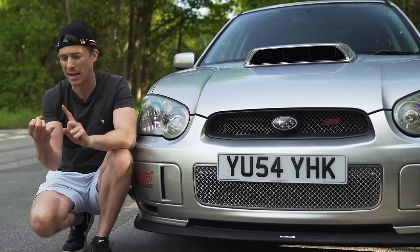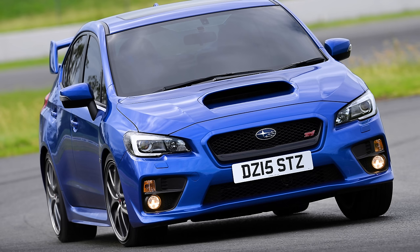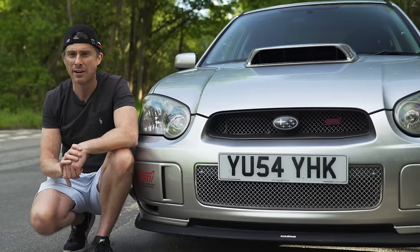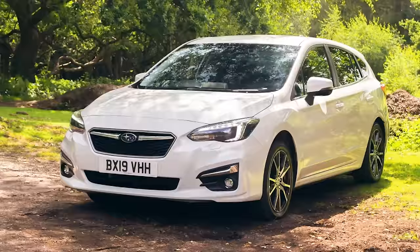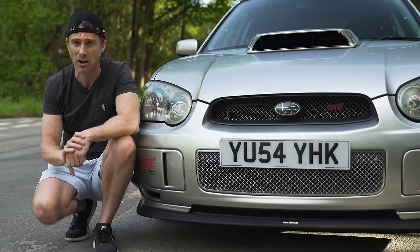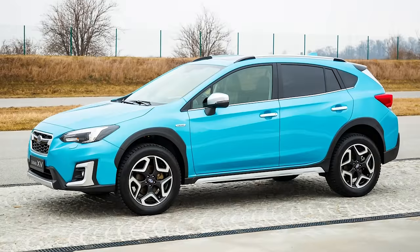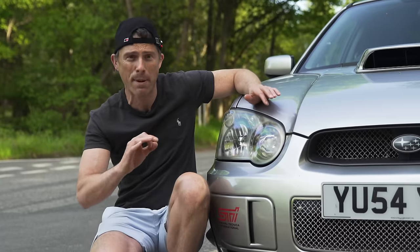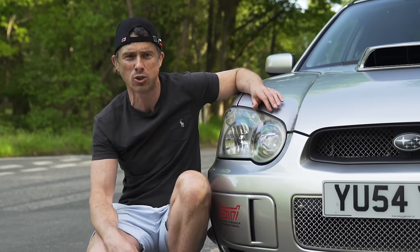Now this was available as a saloon and a hatchback. Then the fourth generation version was available as a saloon. And we're now on the fifth generation version of the Impreza, but there is no WRX STi version anymore because Subaru has gone all boring. It's a shame really, because this car is rather good. In fact, it was a big hit with boy racers back in the noughties.